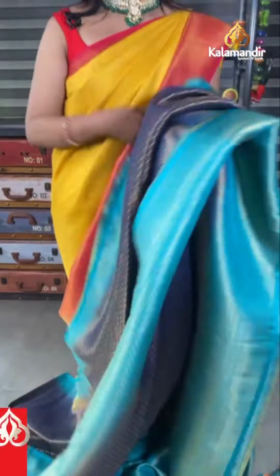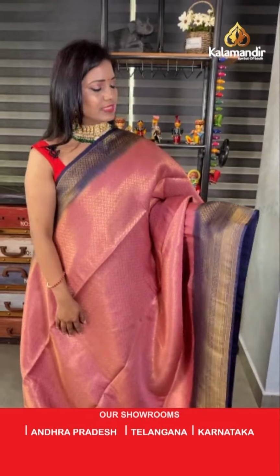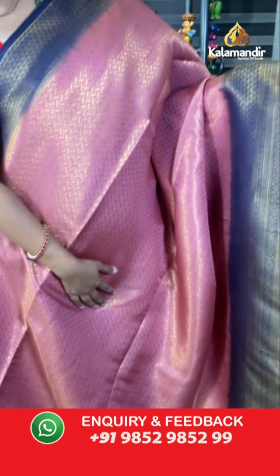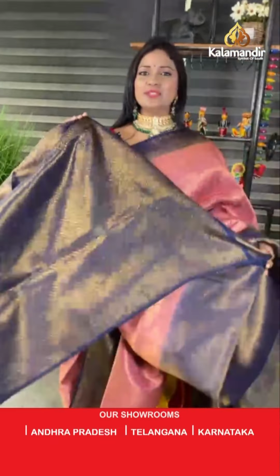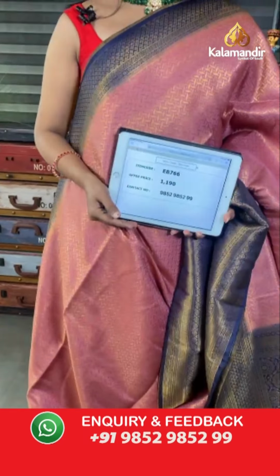Next saree. Same pattern here. We have got a lot of colors here. So here we go with this different coral with peach color mix, also with navy blue. All over body floral brocade. And border contrast with this floral brocade and zigzags. Pallu contrast with the heavy floral brocade design, also with tassels. Blouse of contrast with the floral brocade design. Let's check code. Saree code EB766. Price 1190.